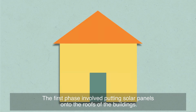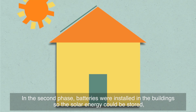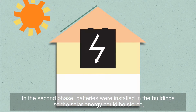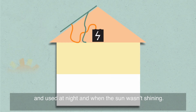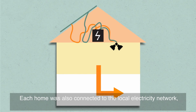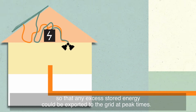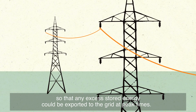The first phase involved putting solar panels onto the roofs of the buildings. In the second phase, batteries were installed in the buildings so the solar energy could be stored and used at night and when the sun wasn't shining. The lighting systems were changed to run off the batteries. Each home was also connected to the local electricity network so that any excess stored energy could be exported to the grid at peak times.